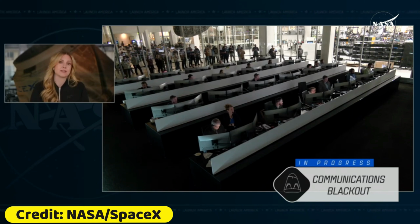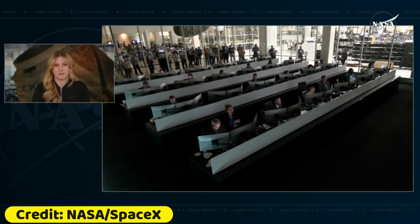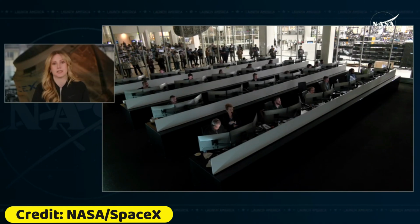During re-entry, the vehicle will be slowing down from orbital velocity, which is approximately 17,500 miles per hour. The top temperature that Dragon will experience upon re-entry is 3,500 degrees Fahrenheit. This blackout period, as I said before, we expect it to last about 7 minutes today, concluding at 5:51 p.m. Eastern Time or 2:51 p.m. Pacific Time.